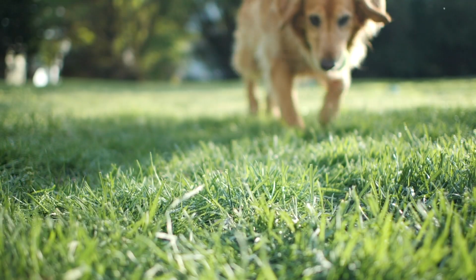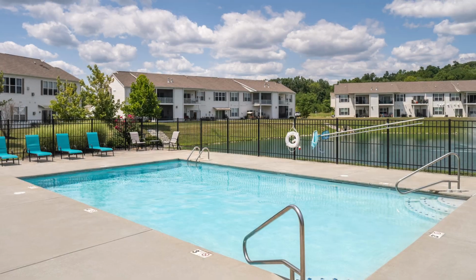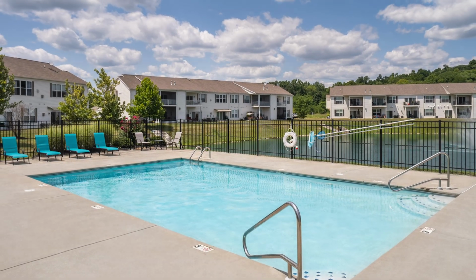But the best part about living here, no more mowing the lawn or shoveling snow. Spend a lazy day grilling out and relaxing by the community pool.